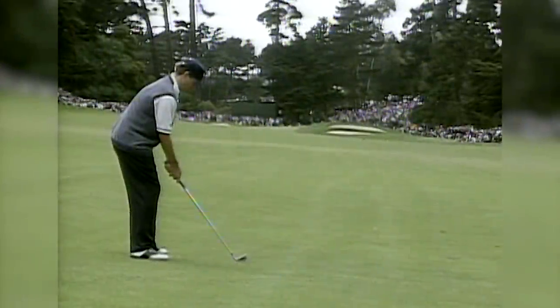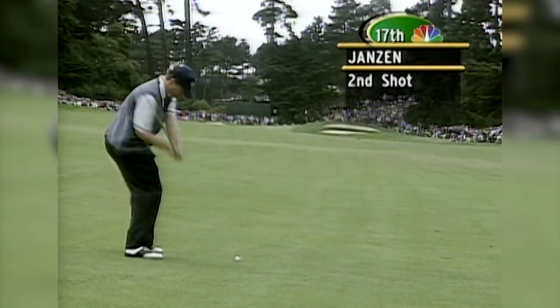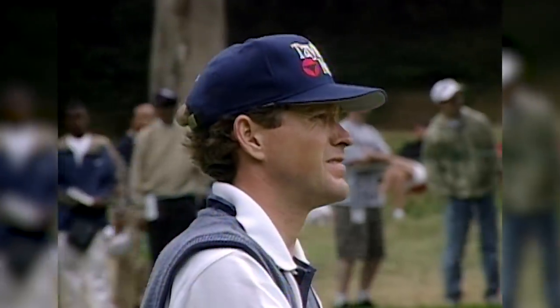What was your goal on that second shot, Lee? Well, I had about the same yardage to the front today as I did to the pin yesterday, so I thought, it's the same club. So I hit 3-iron. I thought if it landed just a hair short, it could bounce up onto the green.